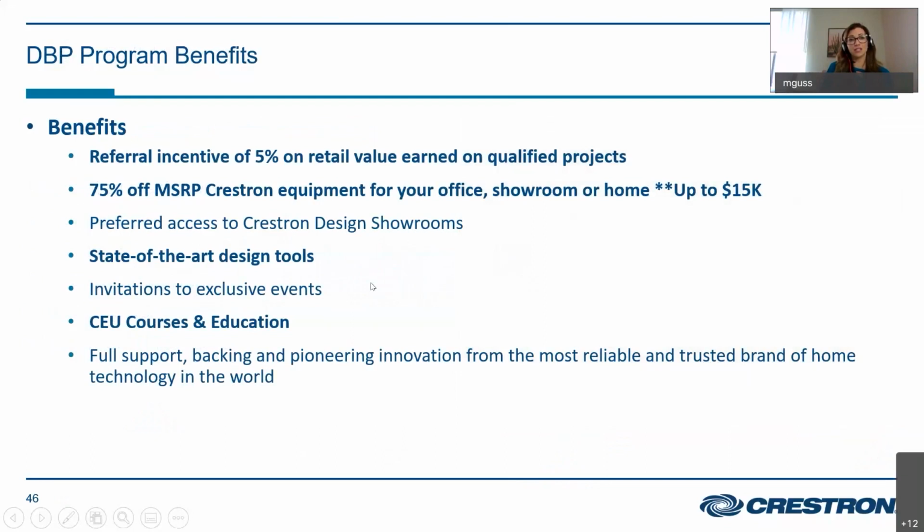So the benefits of this program, there's many benefits here. The referral incentive program, where you would receive 5% on retail value of the Crestron product that's on those projects. Also, the best way to experience this type of technology and to feel comfortable talking about it with your clients is really to experience it in your personal life. So we've got a really great personal use discount.